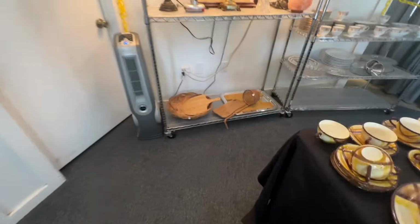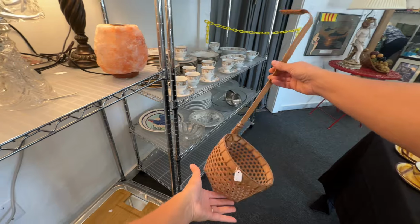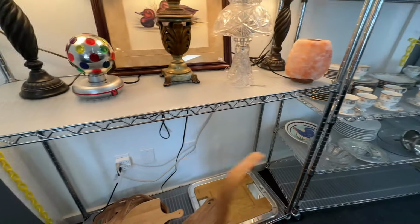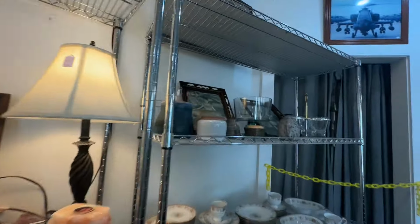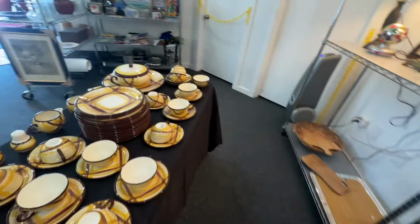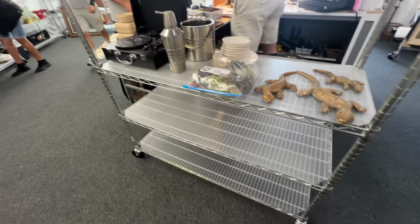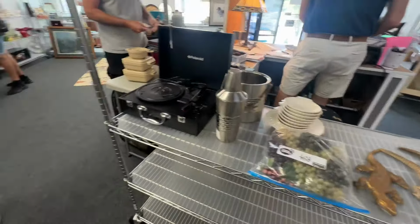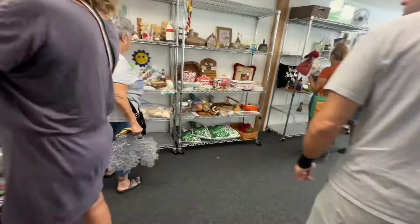All right. So, oh, this is cool. Look at this. Very cool. I love this. Cool little basket ladle. Got some lamps here. Those are gorgeous too. You have to see how much those are. Like I said, guys, I'm just gonna go somewhat fast at first just to grab what I've already seen. Look at that. And then we'll go back and go a little bit slower. So we did grab those solid brass kitty cat.